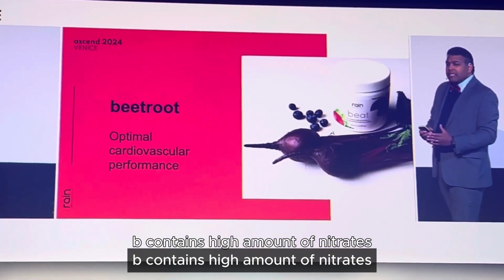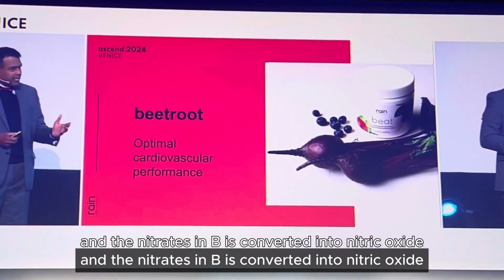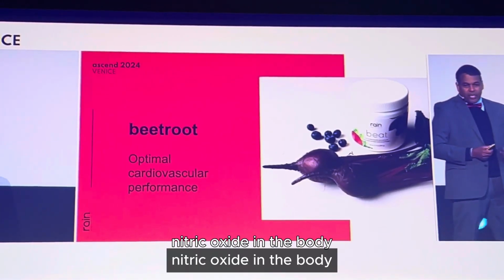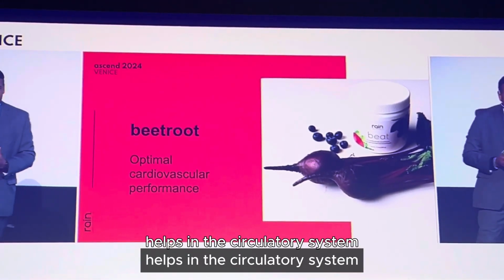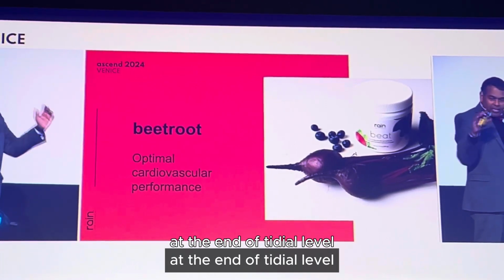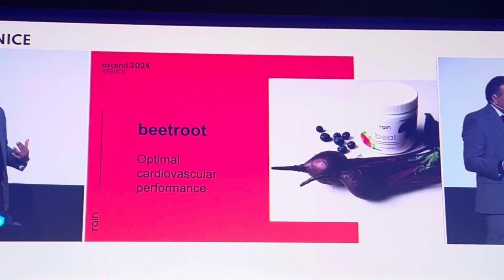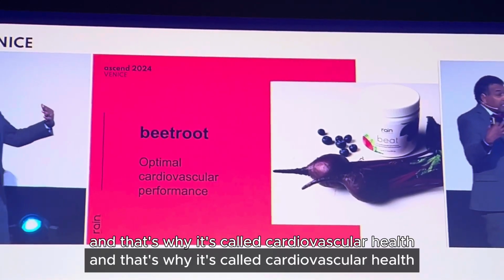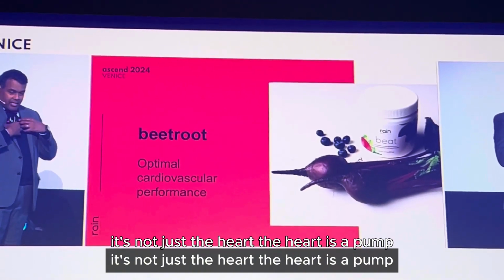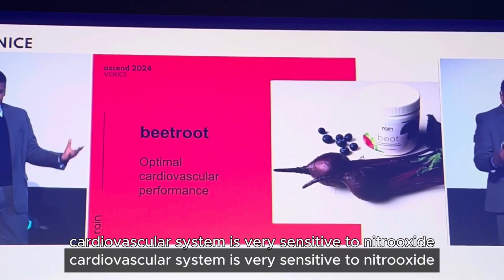So beet contains a high amount of nitrates. And the nitrates in beet is converted into nitric oxide. And nitric oxide in the body helps in the circulatory system at the endothelial level, all throughout our body. Not just the heart, but all through our body. And that's why it's called cardiovascular health. It's not just the heart is a pump, but the entire cardiovascular system is very sensitive to nitric oxide.